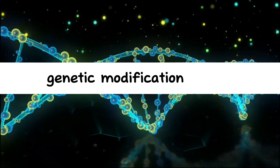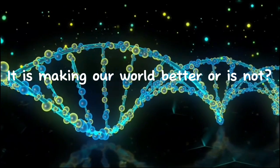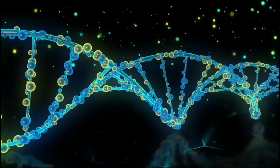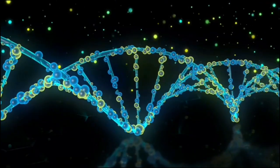Is genetic modification making our world better or not? We think we know our planet, but there is still a secret world to be discovered. Genetic modification is the process of changing or altering DNA, the genetic material of an organism.